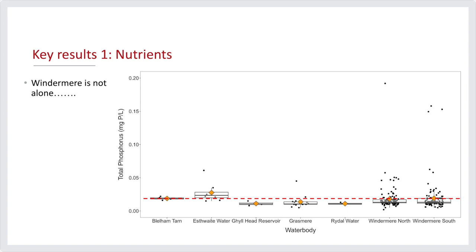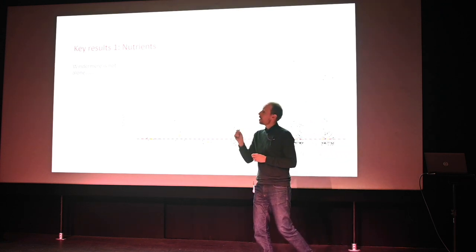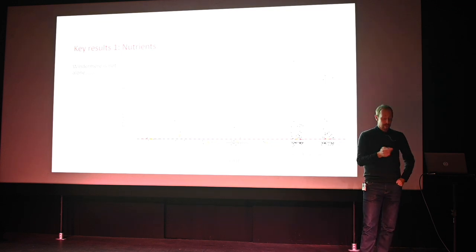So hopefully we can see that for some standing waters, so Rydal, Grasmere, and Gilhead Reservoir, their average concentrations are lower than we see in either of the Windermere basins. But Blelham Tarn in our samples came out pretty much the same as Windermere South Basin, and indeed Esthwaite Water had slightly higher average total phosphorus concentrations. So the message I wanted to communicate here is Windermere is not alone in respect of facing pressures around phosphorus. That's not to downplay the importance of Windermere, but it's to say that there are other standing waters in the catchment, nationally and globally, that face similar challenges. And we can learn from what is done in those systems to help us in terms of the future of Windermere.